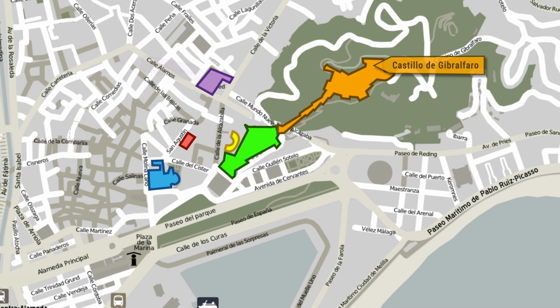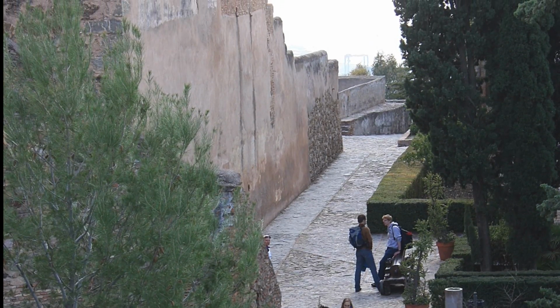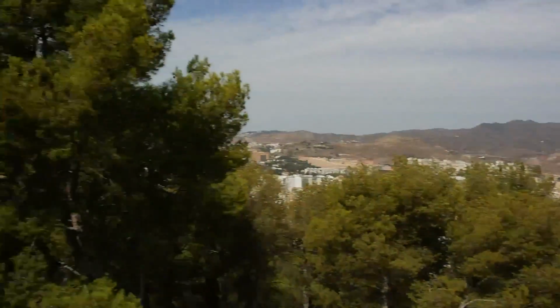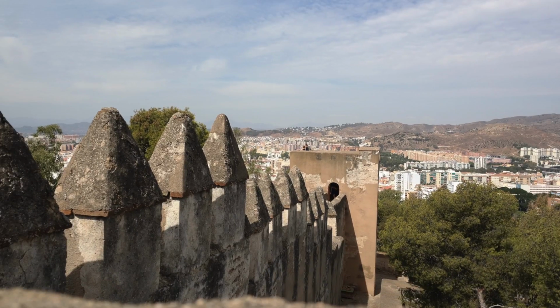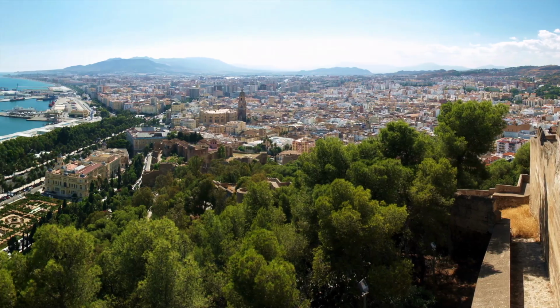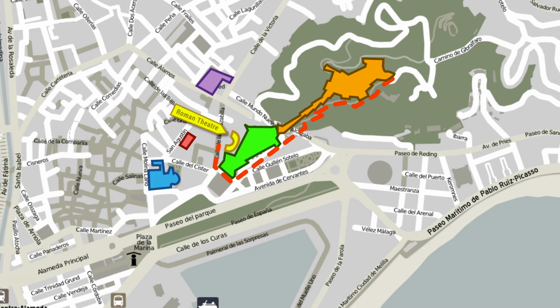Castillo de Gibralfaro. This was built in the 8th century by a Moorish king. From the main plaza, it's about a 30 to 45 minute walk. Remember to bring walking shoes because it's a steep and windy climb. This served as a military stronghold, so you'll find a lot of walls, turrets, and ramparts. It's strategically placed at the very top of the hill, so you get a nice view of the city and the harbor.